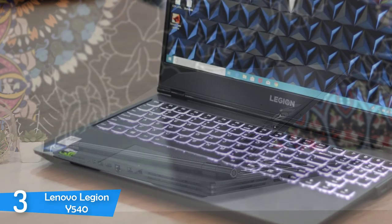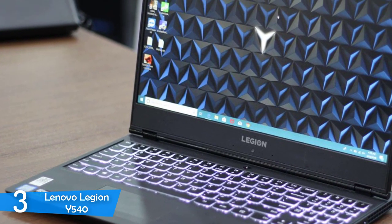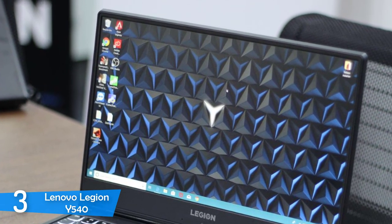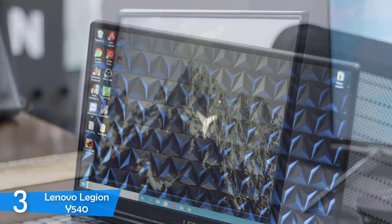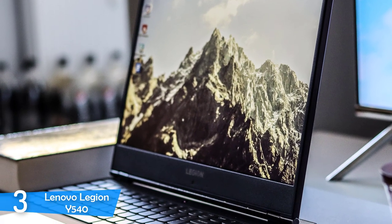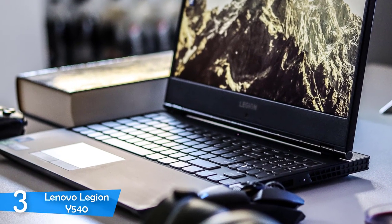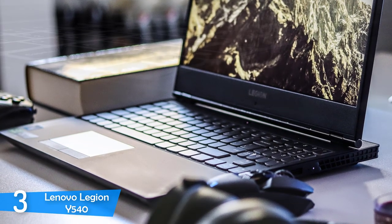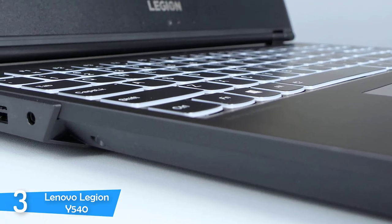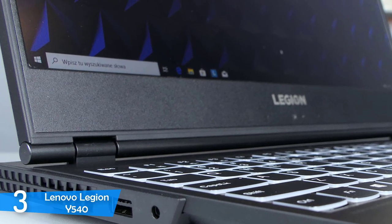In the connectivity department, it's pretty rich, as it's packed with three USB 3.1 ports, a USB Type-C port, a mini display port, a pair of HDMI ports, an Ethernet port, and a 3.5mm audio jack port. Up front, the Lenovo Legion Y540 is armed with a 15.6-inch in-plane switching panel with a full HD resolution of 1920 by 1080. It's also an LED backlit model and delivers super wide viewing angles, and its biggest selling point is its superior refresh rate of 144Hz, which makes this panel superb for gaming.